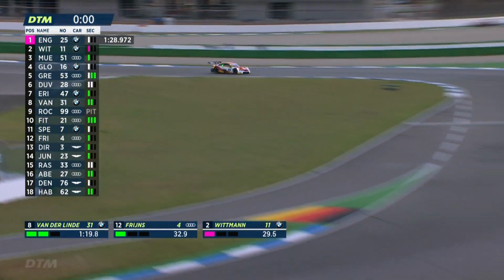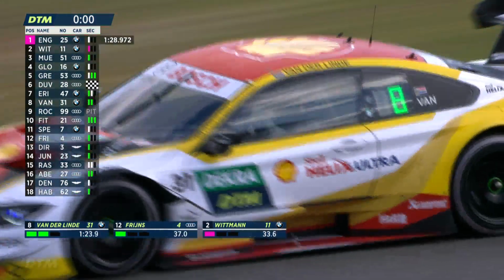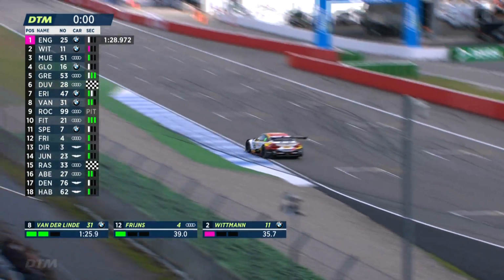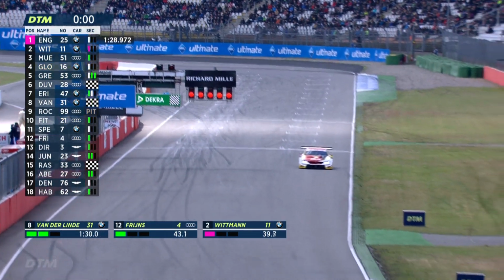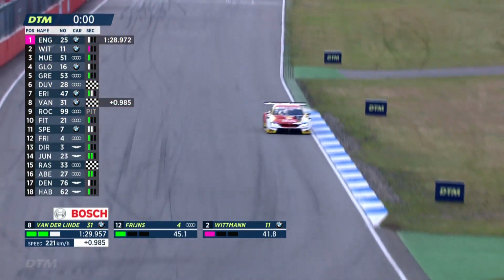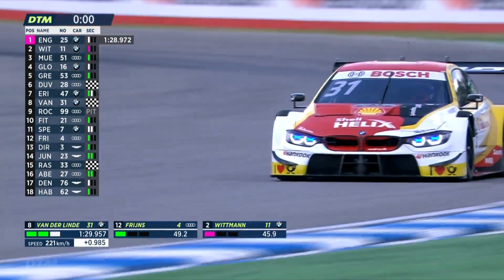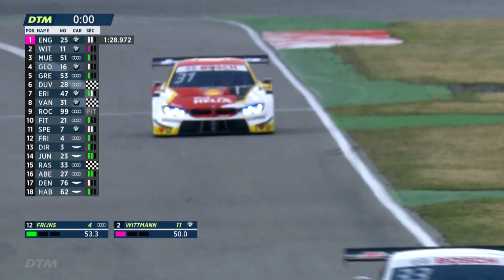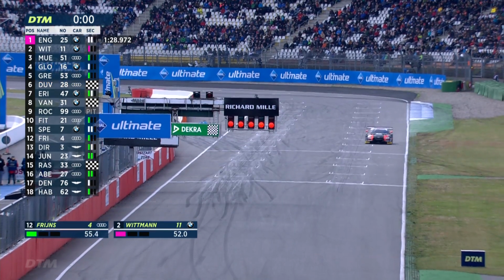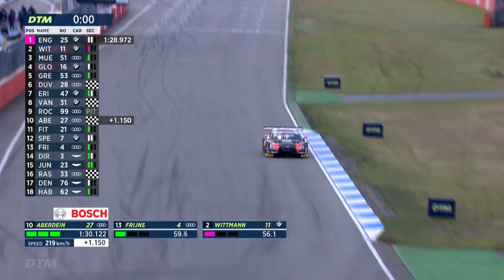Sheldon van der Linde then PB, Sector 1, Sector 2. So this could be an improvement from P8 for Sheldon van der Linde, the South African, as he heads to break the timing beam now. He does not improve, lost a little time in the final sector. It's a P8 for Sheldon van der Linde at the moment. So Marco Wittmann at the moment is the only driver on a lap where he's setting purple sectors.